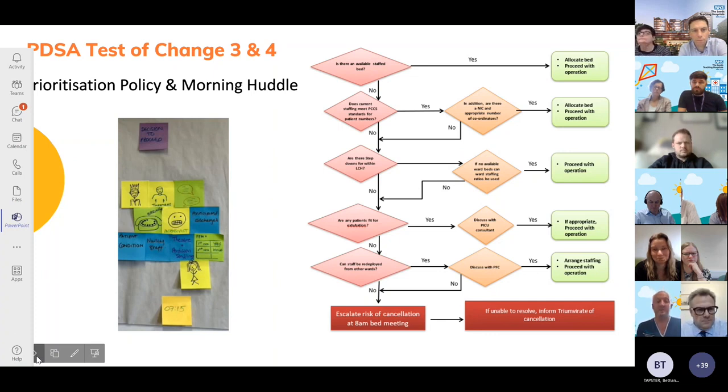The outcome of this huddle is then put onto PPM to stop multiple phone calls from theatres, wards, patient flow coordinators and the like. If all stars align and everything is good to proceed, this is the end of the process. On the occasions where there are issues, these will also be detailed on PPM and a time given for further updates to once again stop multiple phone calls.